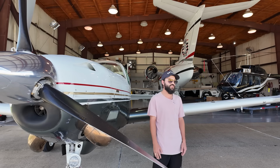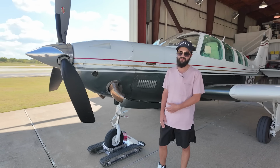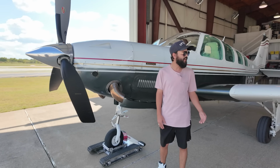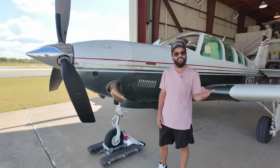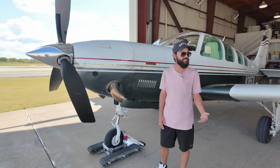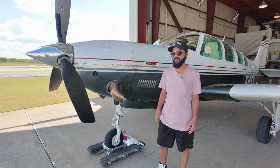True airspeed's about 200 knots, about 4.5 hours of fuel, depending on your endurance and how fast you're actually going to try and burn the fuel. Generally speaking, it's about 25 gallons an hour. I've got 114 usable on the aircraft. You've got 2 tip tanks at 20 gallons each, and then 94 in the mains.